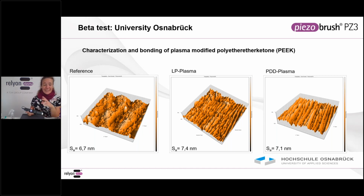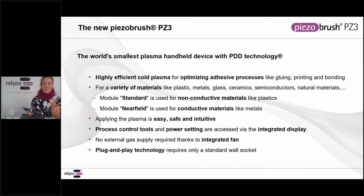Okay, just to have a quick recap at the end of my little presentation here. I hope you've all enjoyed it. So today I introduced to you a highly efficient cold plasma for optimizing adhesive processes. I hope you took away, were inspired by some of our use cases, and we would of course be very interested to hear about your use cases or your ideas.